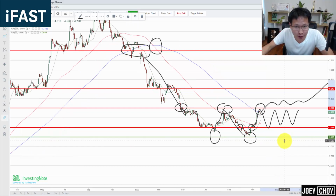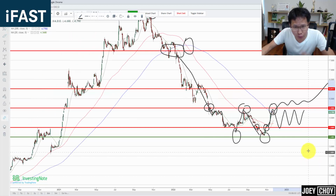So I think this is pretty much where we are for IFAST. Just watch this $5. I think we have our alert set. If we do break the $5, that's where we can see some good buying momentum coming back in the short term. We might start to push up to $5.50 to $6. That could be the next upside, but I think right now that would be the critical cap where profit taking is actually happening.